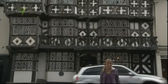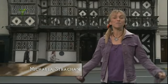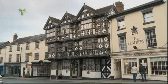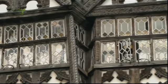Today I'm in Shropshire. Later on I'll be heading to Shrewsbury, which has the reputation of being one of the most haunted places in the country. But first of all, I've come here to the ancient market town of Ludlow to visit the Feathers Hotel, which is well known for its fantastic Jacobean facade and for its ghosts.